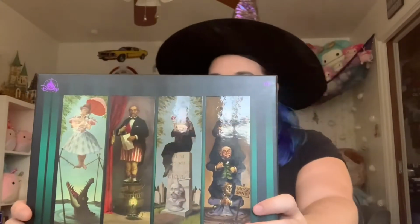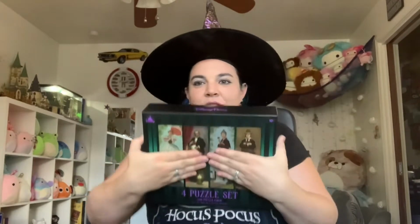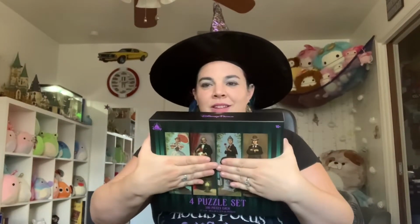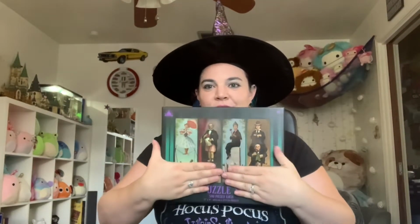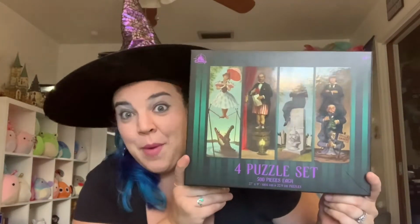Anyway, so I have the four piece puzzle set. These are the portraits from the stretching room. So when you first go into the stretching room, they're all nice and dainty, and then the room starts stretching and you see that all of these people have reached an untimely demise.